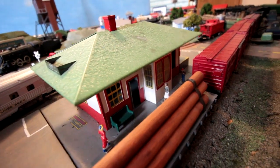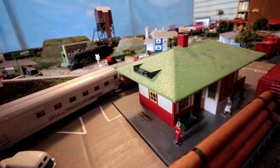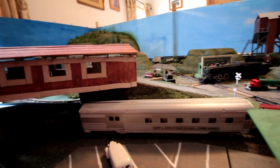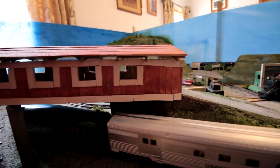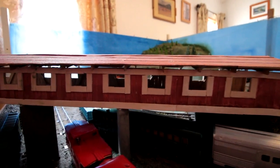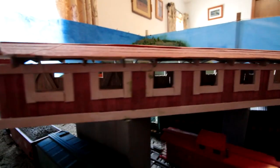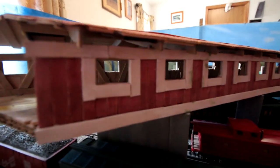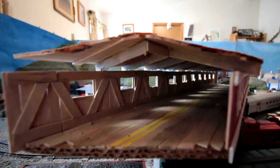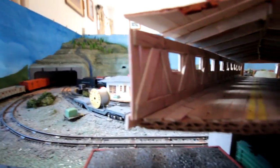Building this layout has been a lot of fun for me, a lot of work. It occupied many of the hours through COVID when I just wasn't getting out around people, and it gave me a great opportunity to help keep my sanity. I've really enjoyed all the work I've done on this. This bridge is my own creation, but it's built from memories of the number of covered bridges that I saw when I was back in Indiana.